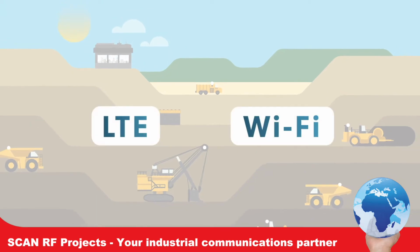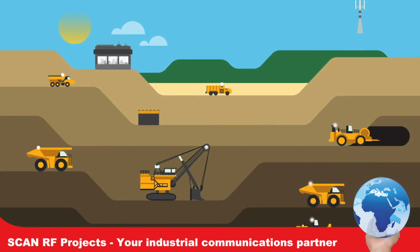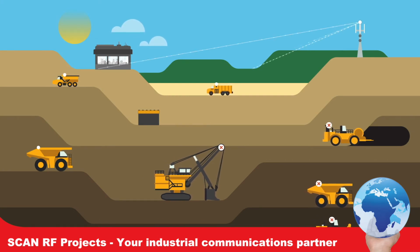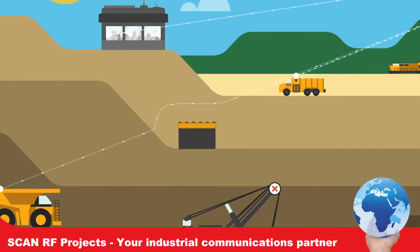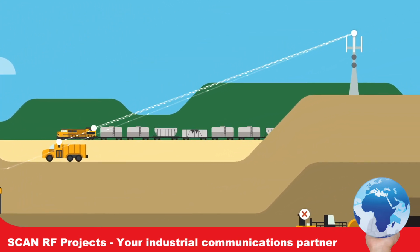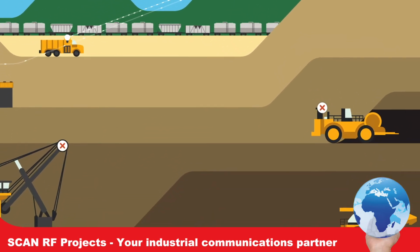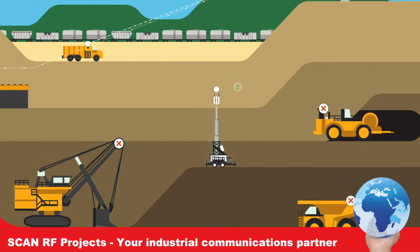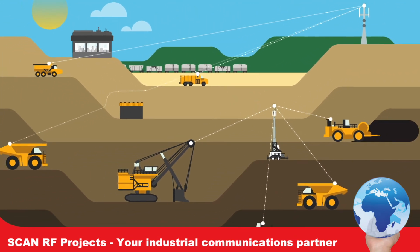Therefore, many operators think LTE is what they need. LTE's reach is measured in kilometers, as 4G towers have the ability to disperse signals over infrastructure obstructions to achieve wide area coverage. But LTE still can't reach shadowed areas, for example at the bottom of an open pit mine. And relocating or adding a tower to achieve everywhere coverage is a complex, costly, and time-consuming feat.